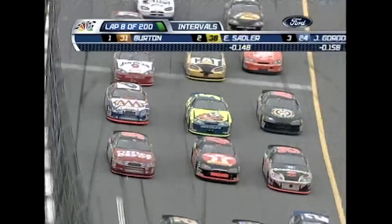Jeff Burton started on the pole. He has led every lap, the first 8 laps. If trouble breaks out, we'll break in. You're watching NASCAR on NBC.